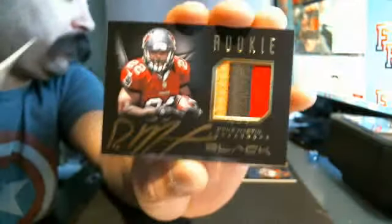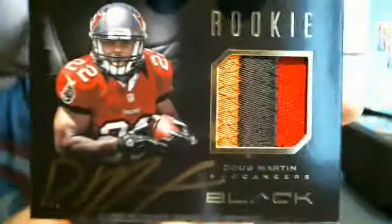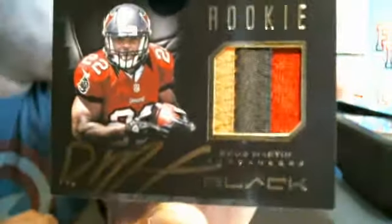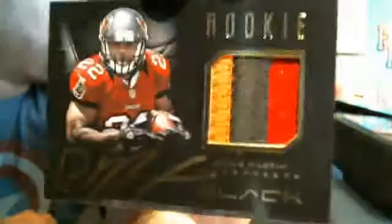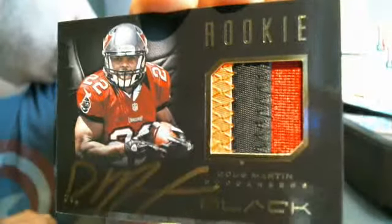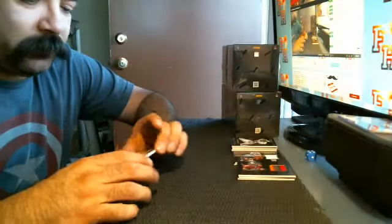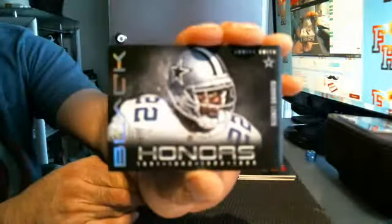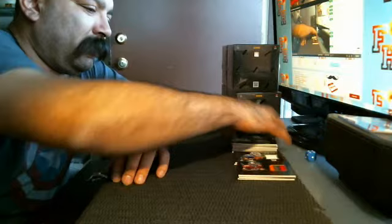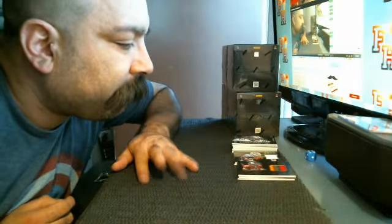Dougie Fresh, 3-color rookie patch autograph for the Buccaneers. Oh, man. Oh, somebody got the Doug Martin, right? Wow. Nice 3-color patch for the Bucks. The Buccaneers is Amoye 25. Got an honors of Emmitt Smith, I'm at 349. Nice. Nice Dougie. Dougie Martin. 3 colors.